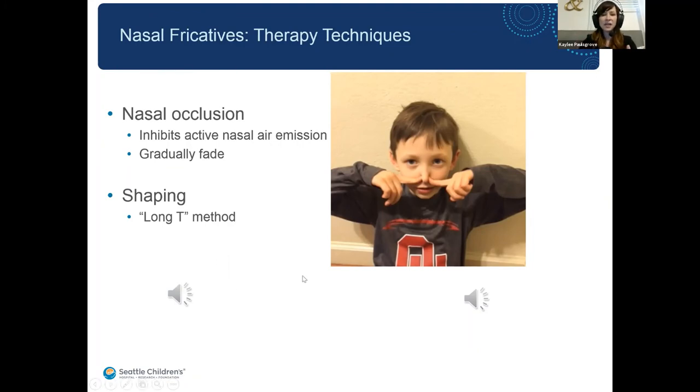And so I was able to pull out the long T method and take a listen. Daddy. And let's say that T sound, I want you to make it really small. Nice work, and let's make it even smaller. And let's make it small and hold it out. Nice work, and let's say.